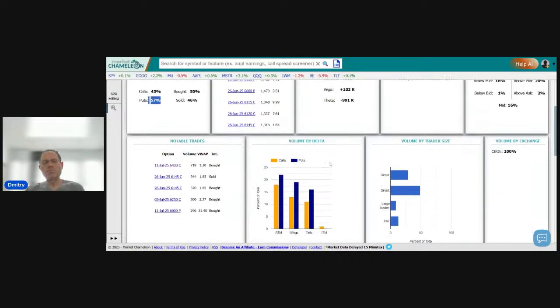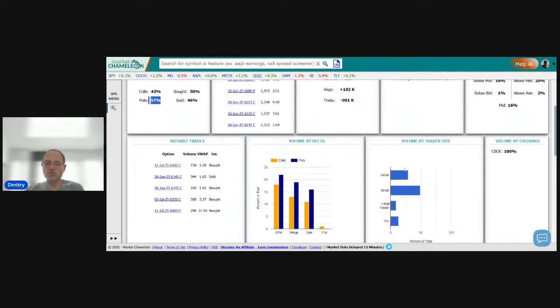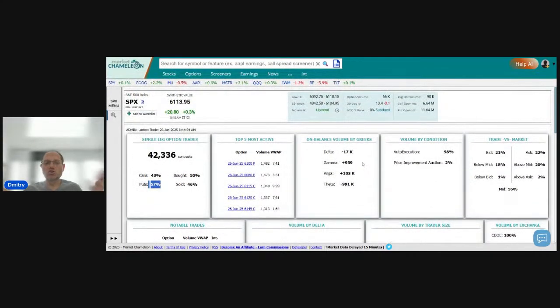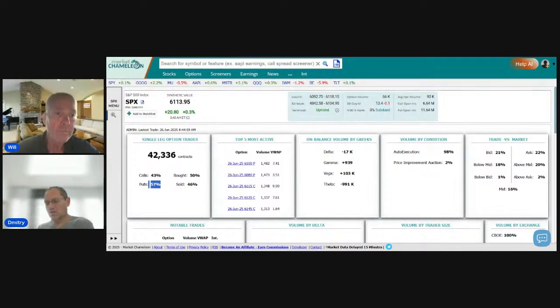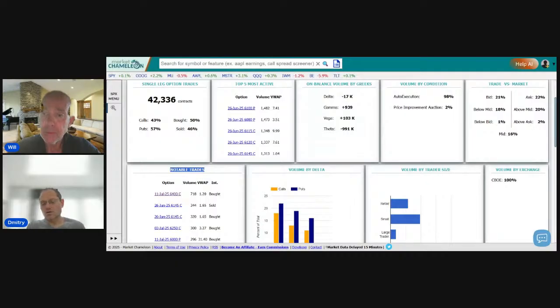So I'm going to probably just stop right there, Will, because I gave a quick overview of this pre-market trading activity in SPX. We covered a lot, but this is a way to quickly come to a page where you could get a snapshot or visual of, all right, what's going on here? Is there anything unusual or anything interesting for me to take a look at? For example, the top five by most volume, or some of the bigger trades that occurred in pre-market.